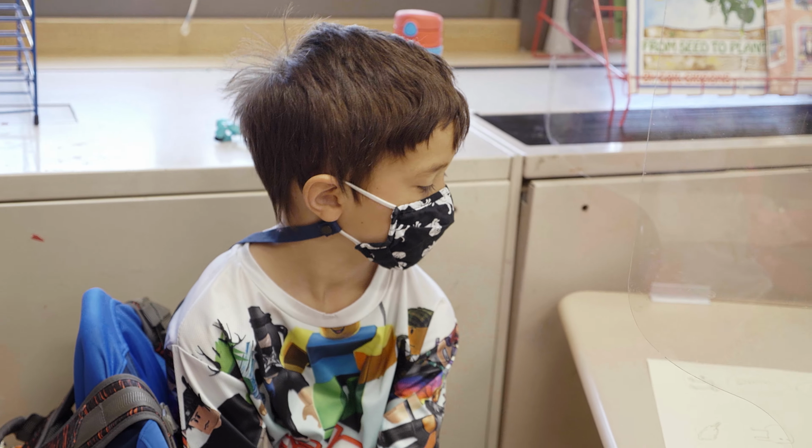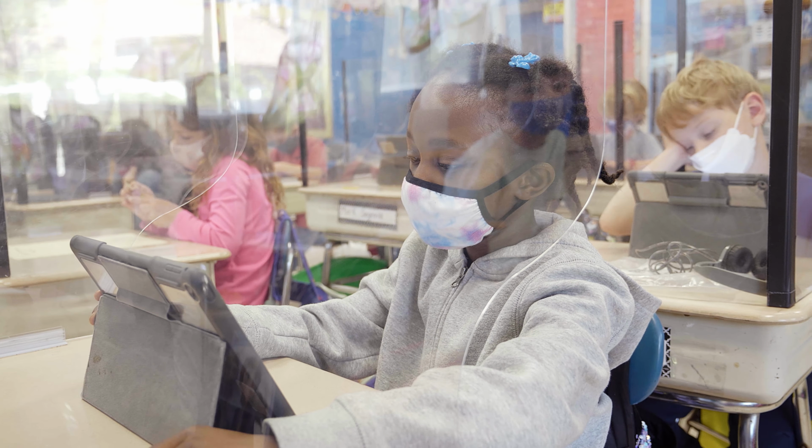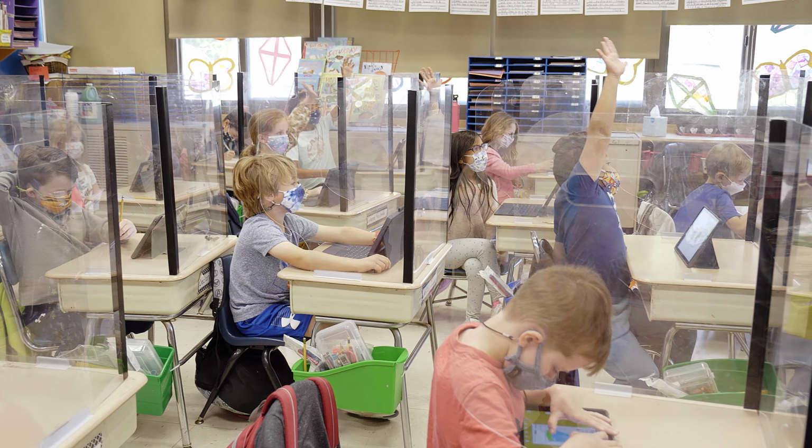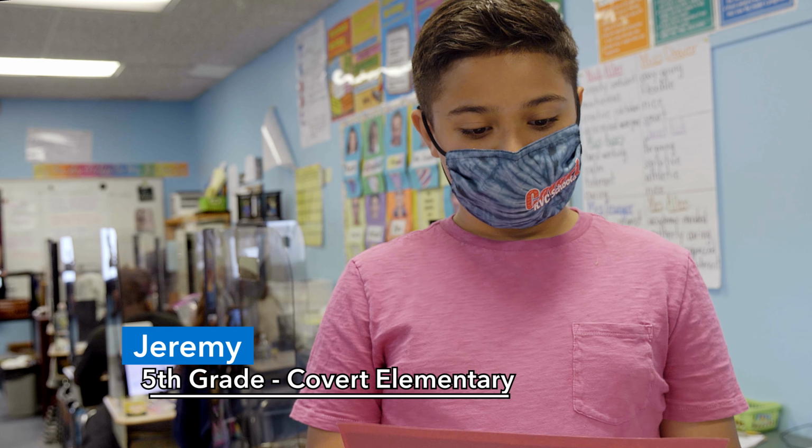We're going to have our animals drawn and colored by our students. Each grade level is doing a different activity. For example, our 5th grade will be working on haiku poetry. I'm going to read it in Japanese and in English.